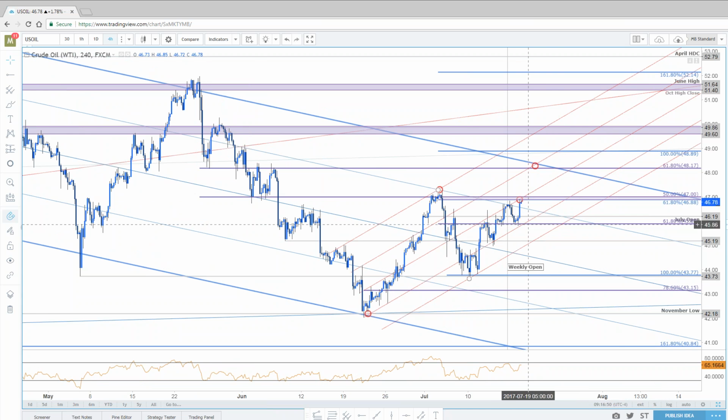So look for a break of the initial weekly opening range, possible area of interest for short exposure on a breakout. If you break back below 45.19, that's really the level that needs to give out to put us back in a little bit more of a conviction short.